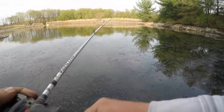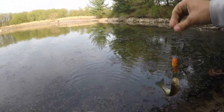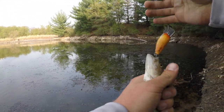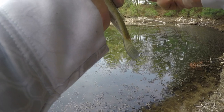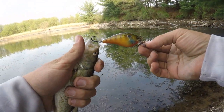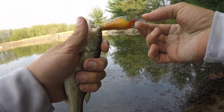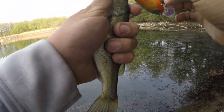Oh my gosh. First bass of the day is an absolute dink. Caught him on the crankbait. I just want to show you guys this right now before I start catching a ton of fish on this thing. But look at that crankbait. That is the most beautiful bluegill pattern I've ever seen in my life. And that's what I smacked a majority of them on last night.